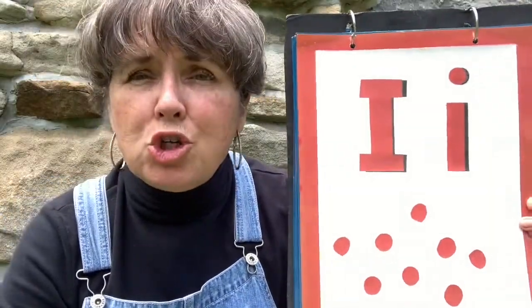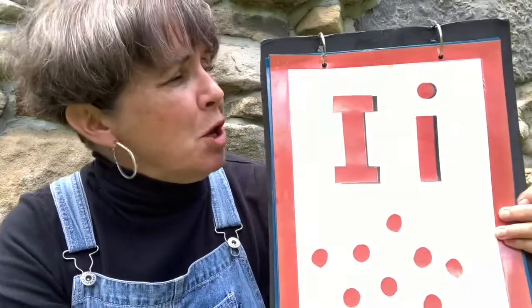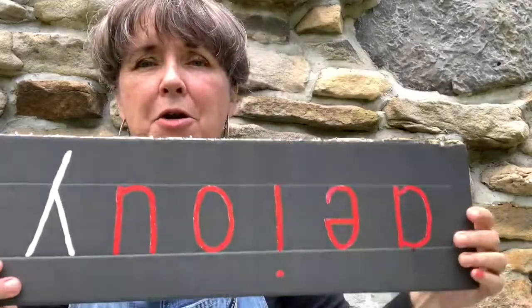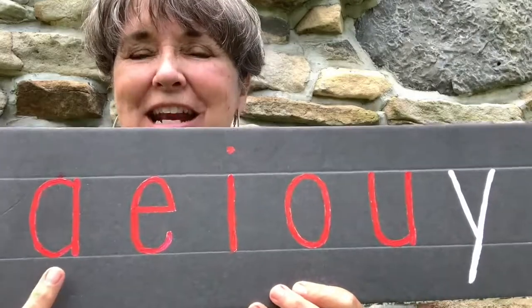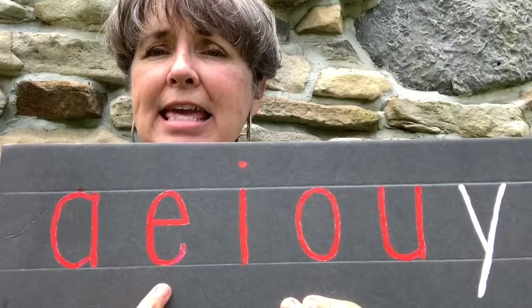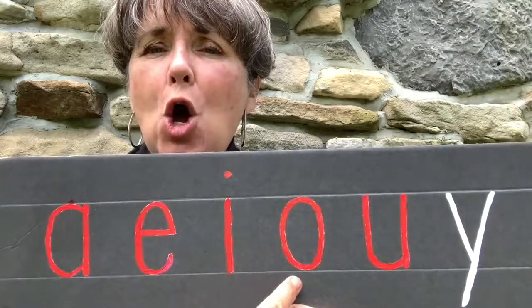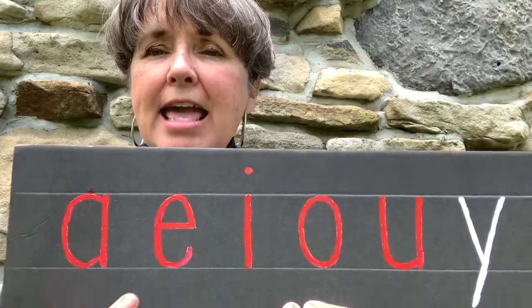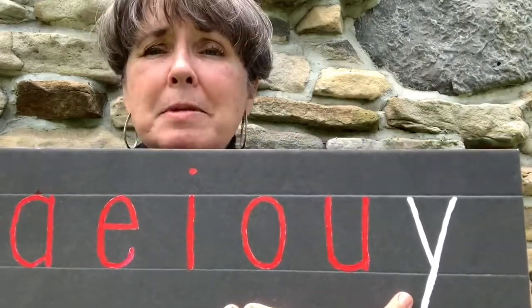We've been talking about short I, the I. Well, short I is a vowel. It's another one of those harder ones. It has more than one sound. Here are the vowels. Let's say them. Ready? A, E, I, O, U. Again, A, E, I, O, U. That's all. And sometimes why?